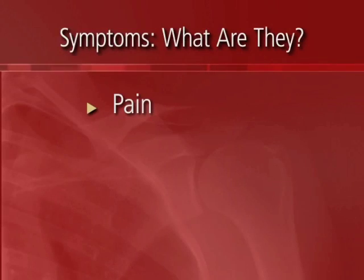Let's take a look at the symptoms of a rotator cuff tear and how they affect your daily life. The primary symptom of a rotator cuff tear is pain, and the location of the pain can vary, but typically it's over the side or lateral aspect of the shoulder. Most patients come in and say, "Doc, I have pain right here," and they don't understand that it's their rotator cuff. Typically they think it should be on the top of the shoulder, but it's really over the side of the shoulder. And commonly it occurs at night. A lot of patients can't sleep on that shoulder at night, or if they roll over in bed on that shoulder, it just really hurts.